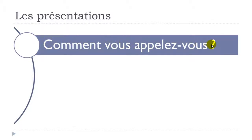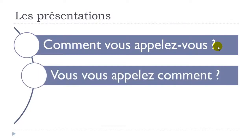Comment vous appelez-vous? So, what's your name? How are you calling yourself? That's the direct translation, but it sounds a bit strange in English. Comment vous appelez-vous? Alright. The other possibility is to keep the normal order. So, vous vous appelez, and then we put this comment at the end of the question. In that case, remember to raise your voice at the end.